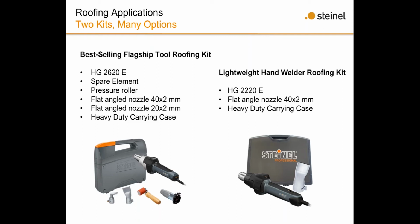And usually that's one of the main things that goes out on any type of heat gun. And we offer you the ability to just buy a new element, so you don't have to buy a whole new heat gun every time. And so this roofing kit comes with a spare element, the pressure roller for welding down the seams, the 40 millimeter and a 20 millimeter nozzle, and then that heavy duty carrying case.